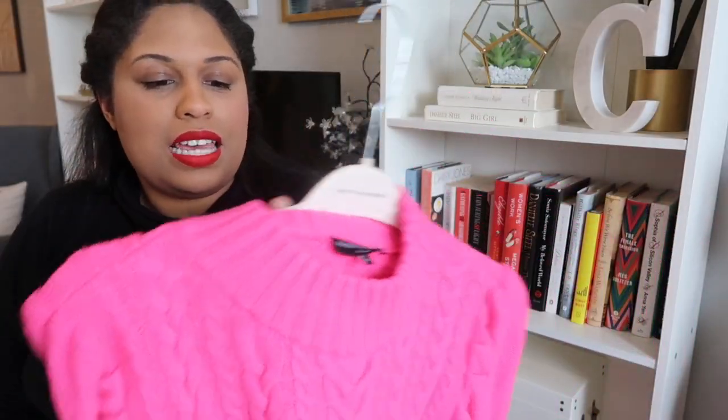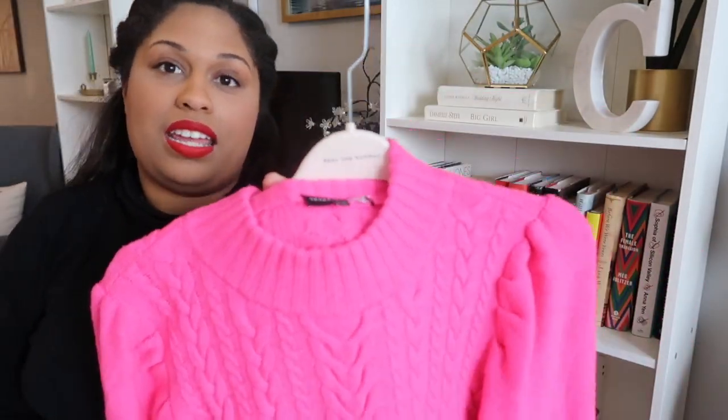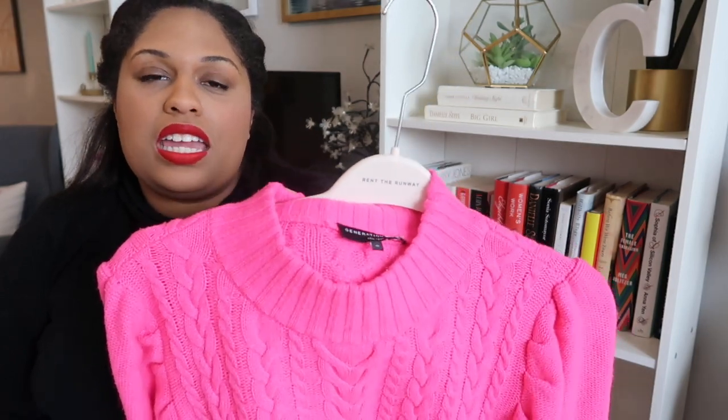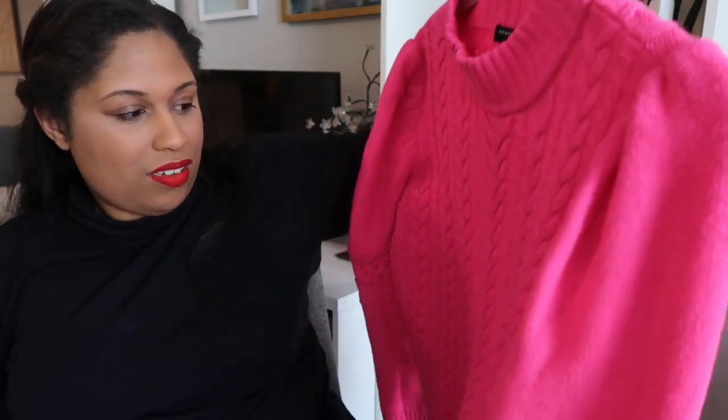So this next item is a very hot pink. It looks almost neon in the camera, and that's not far off from what it looks like in real life. I got a size extra large. It is from Generation Love. It usually runs $325 and you get the discount. I think it's really cute. It's got a puff sleeve.